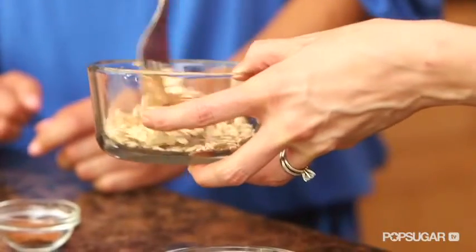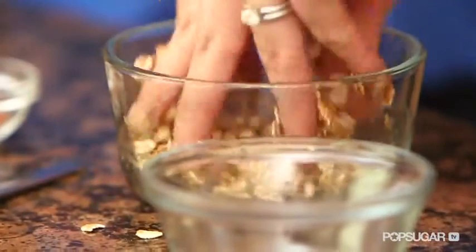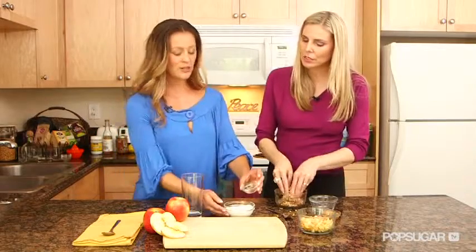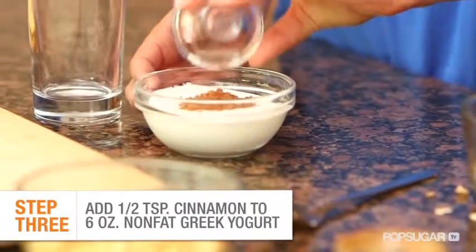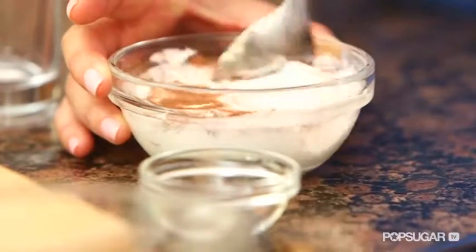But I'm going to combine that with 2 tablespoons of almond butter. When I combine this together, I actually sometimes just get in there with my hands. It's much easier to just use your fingers. So why don't you add the cinnamon to the non-fat Greek yogurt. That's so hot right now because it has a very high protein content, about twice regular yogurt.